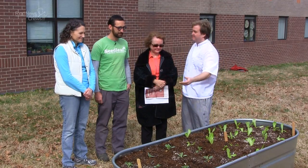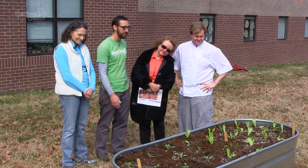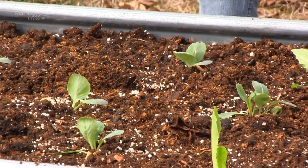So what is in here today? We've got a 45-day cabbage. That's going to be kind of smallish, but it's going to come right up. There are some romaine lettuces here. You can't see the onions, but pretty soon you will be able to. And that'll just get us some salads before you know it.